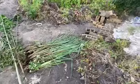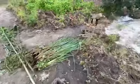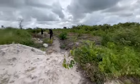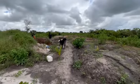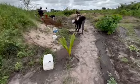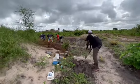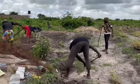This is lemongrass that's going to be planted, and this is a tree that's also going to be planted. Everybody is already hard at work, and we just got here. Even our land manager was already out here doing something by himself, y'all. All by himself. This is the tree. It's still here, y'all. Everybody all hard at work, and I'm hard at work recording, y'all.